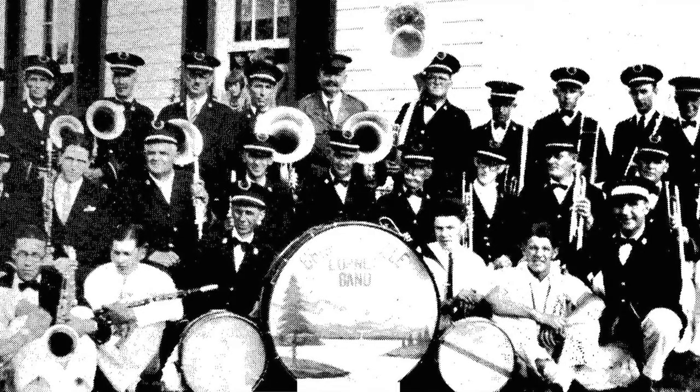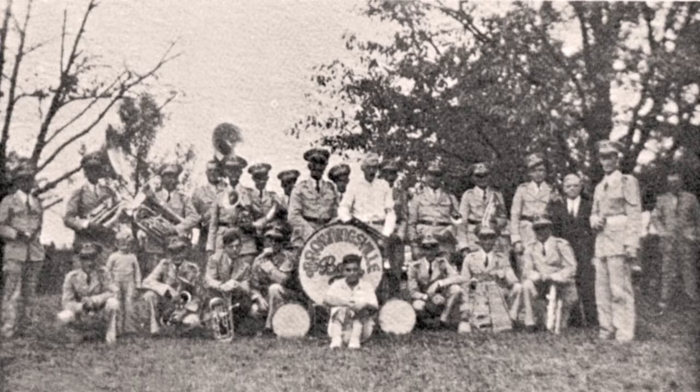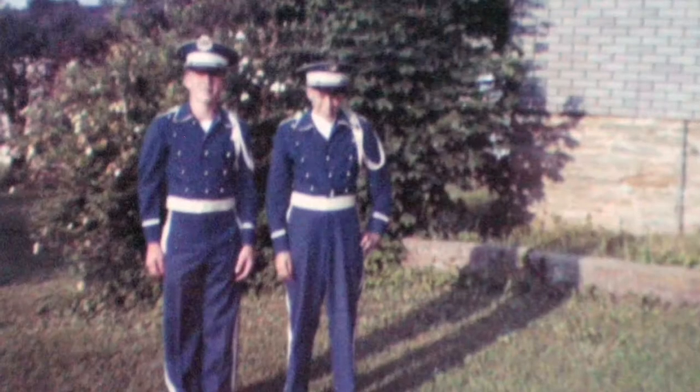The 1920s, 40s, 50s, 80s. David Bowman joined the band in 1959.